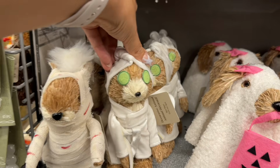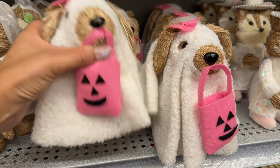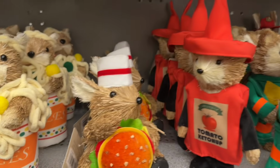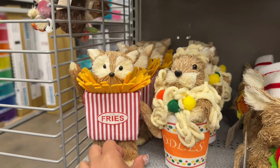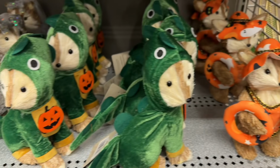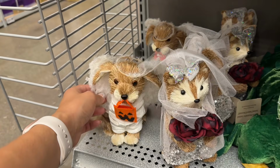This is too funny. He has like little cucumbers. Self-care. Little ghosty dog. These little trick-or-treaters are $16. They're all in like little Halloween costumes. This is hilarious. They're fries. This guy is Noodles. Too cute, you guys. Oh, he's a little angel.